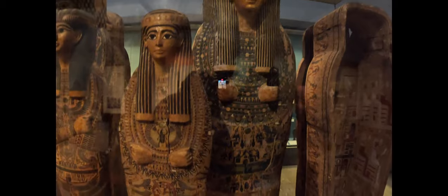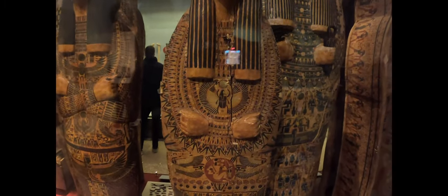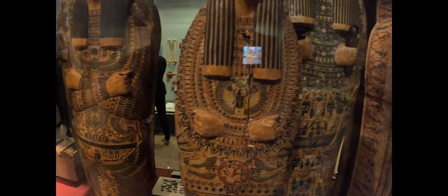Brilliant. I love these little drawings. They are just so cool. They've got loads of these scarab beetles. Well, what's that film where they have the scarab beetles attacking them? The Mummy, yeah, loads of scarab beetles like in The Mummy. Very Mummy-like, yeah. So cool.